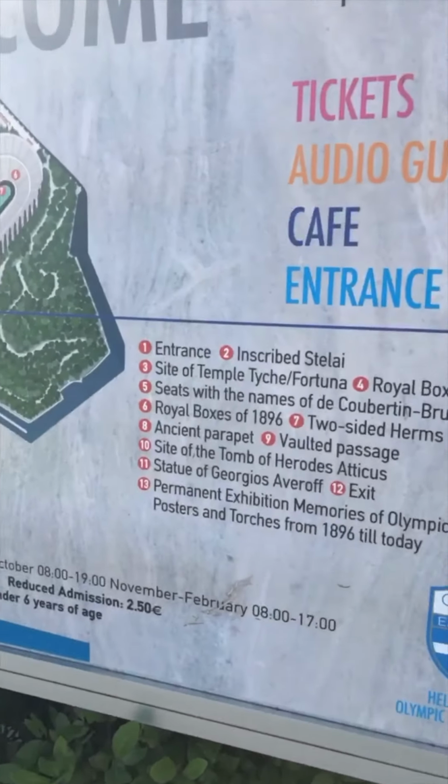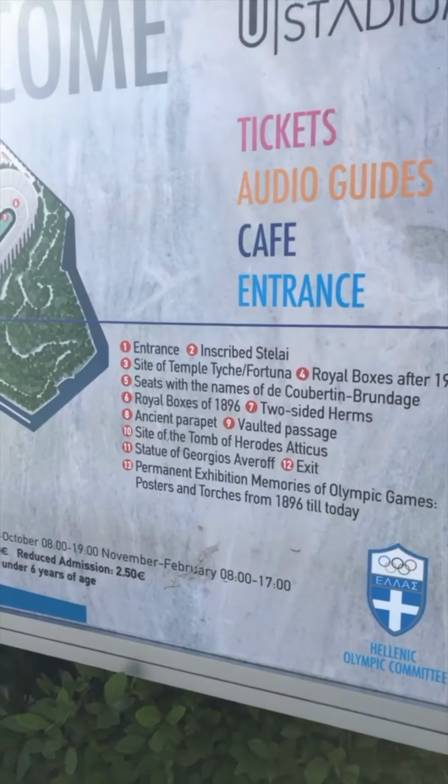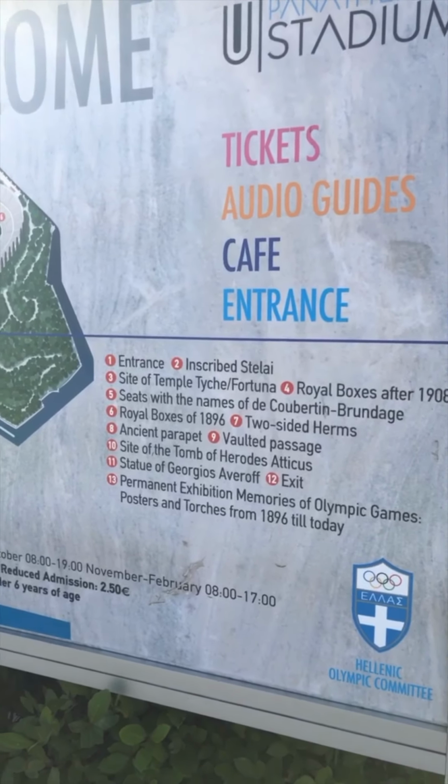So we're here for our first sightseeing deal, and we're here at the Panathenaic Stadium. Here's a little picture of everything. So we got the entrance, we got all that stuff right there. And this was the first stadium that was built out of complete marble. Imagine that, man. Lots of money right there. So I'm gonna slide up, take a little peek, see what we got. So this is where the Olympics were held in 2004.